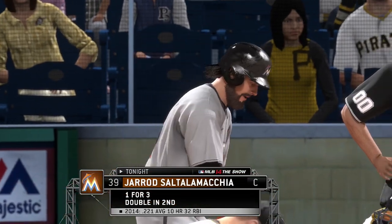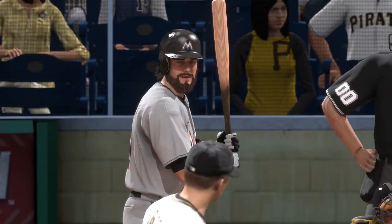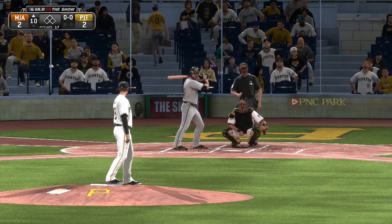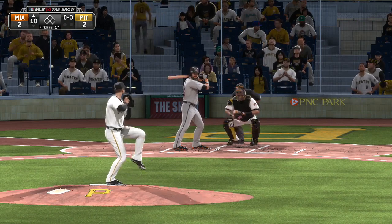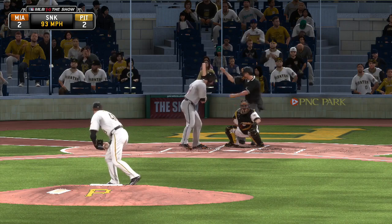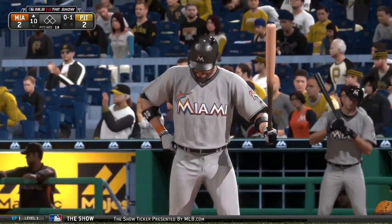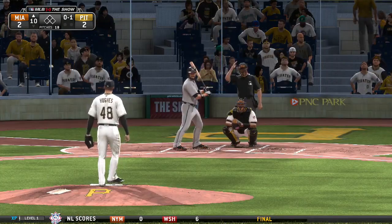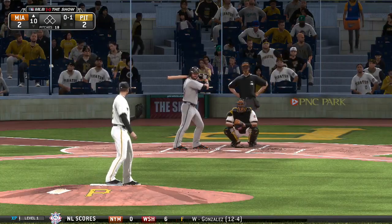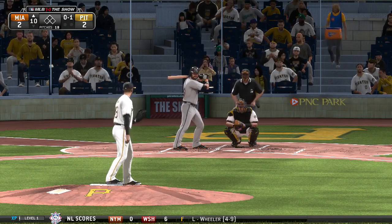Jared Saltalamacchia will lead it off here in the top of inning number 10. Catcher, Jared Saltalamacchia. Now the first pitch. Outside target here, and he hits it for strike 1. And now you're in the 10th inning. I don't think anybody in that visiting dugout expected that we'd still be playing, but you've got to put that bottom of the ninth behind you and get on with it. You can still win this ball game.